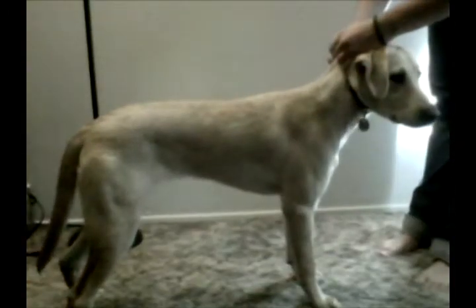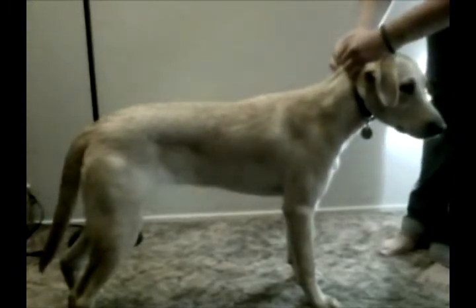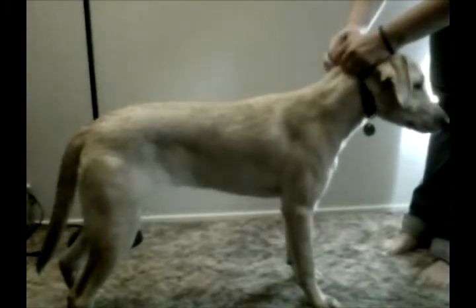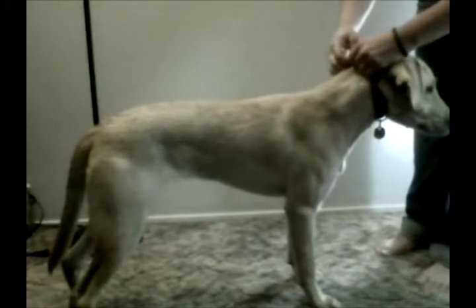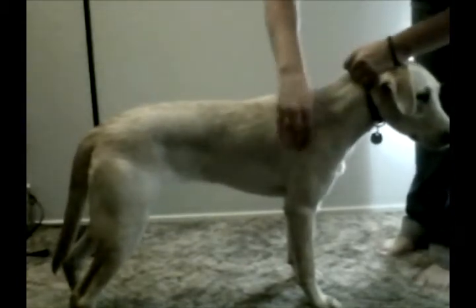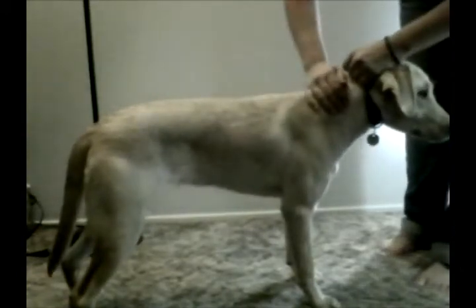So this is Carmel. Carmel here has a body condition score, or BCS, of about 3. When you're looking from the side view, the dog's abdomen should be clearly tucked up behind the ribs. You should be able to easily feel the dog's ribs.